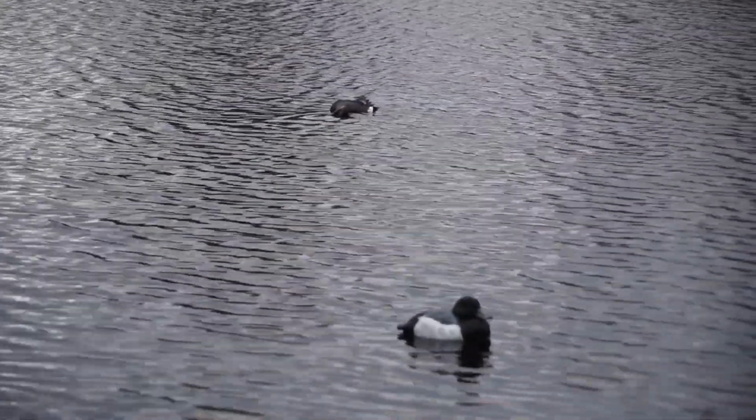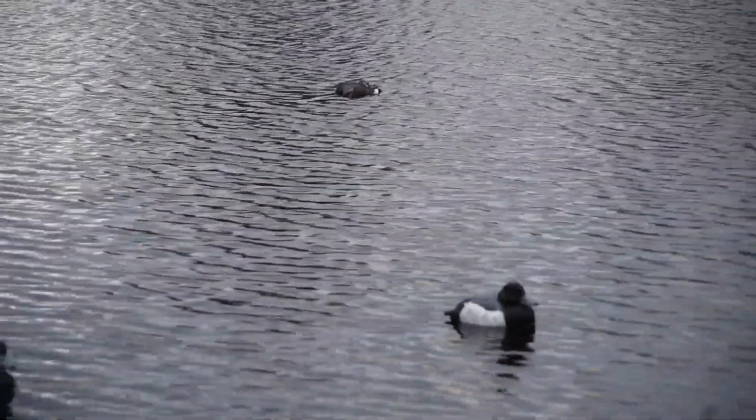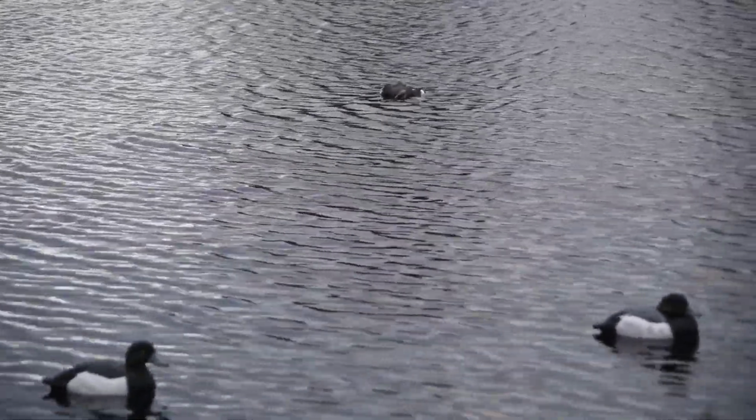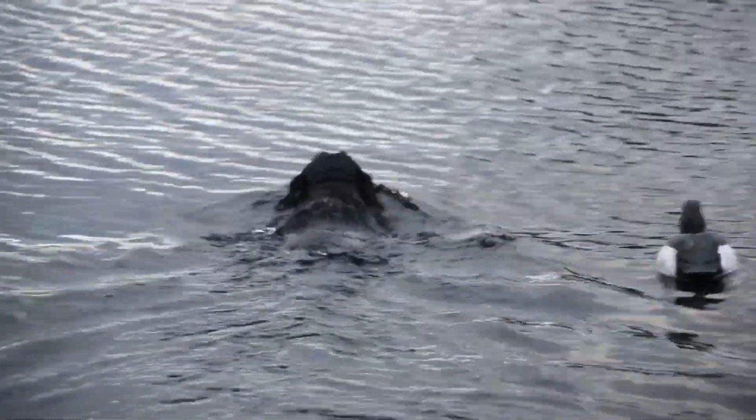All right, I got bombed by a flock of widgeon and I got two out of it. Camera was out of batteries. I'm gonna send Holly to go get this baldpate. There we go, she's on it.